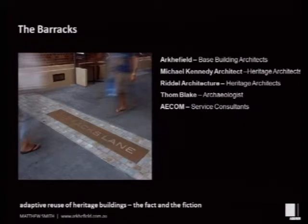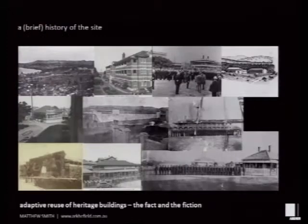My involvement on the project was from concept design through to construction. I spent a lot of time working on conceptual solutions for the reuse of the heritage buildings, and after that was the project architect on the new commercial building associated with it, and this included a connection with the existing barracks building. Now, this being a Heritage Council event, I should let you know about the history of the site.